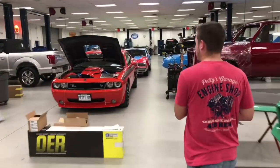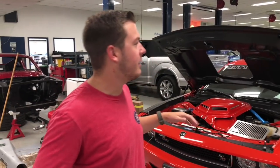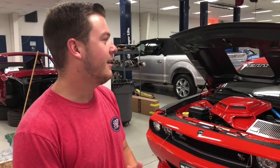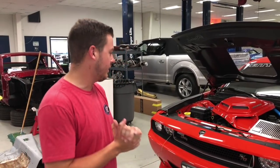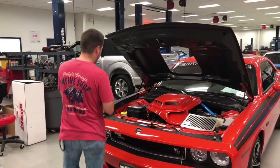As you can tell, the whole mood in the shop right now is a little on the low-key side because everybody's outside loading up for Carlisle. So we got all hands on deck. Plus we're getting towards the end of the day here, so everybody's kind of winding down. But perfect time to show you some more stuff we've got going.